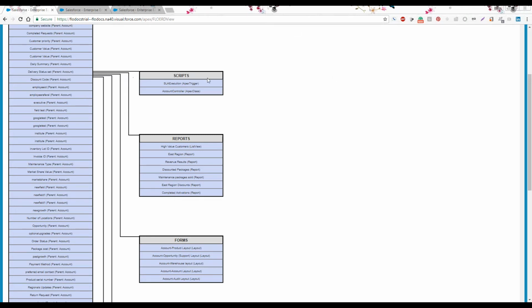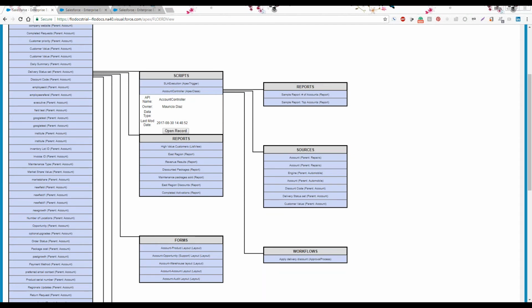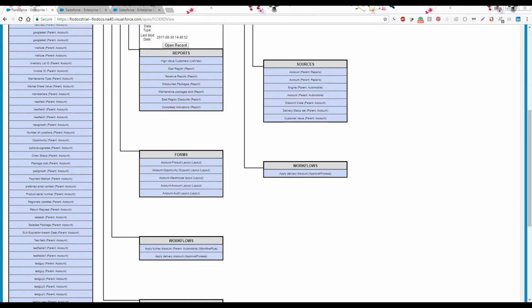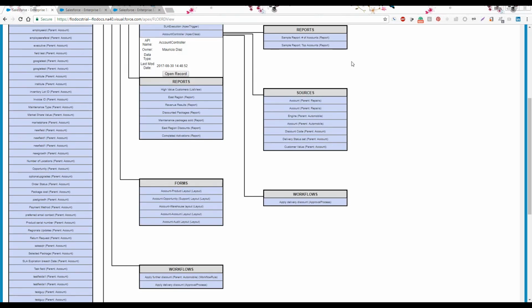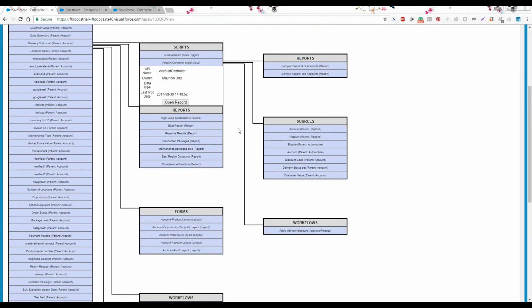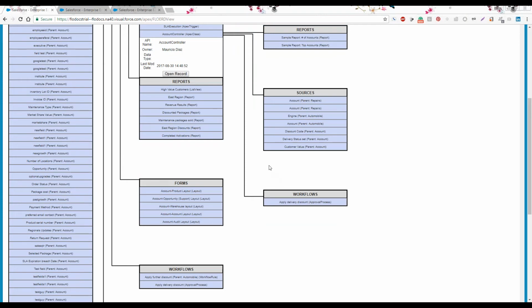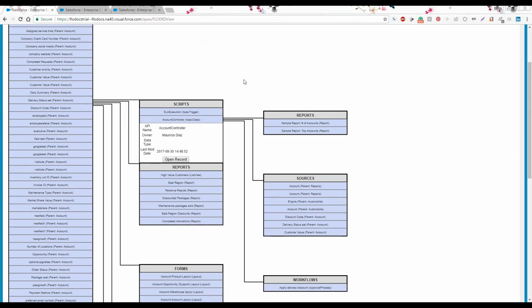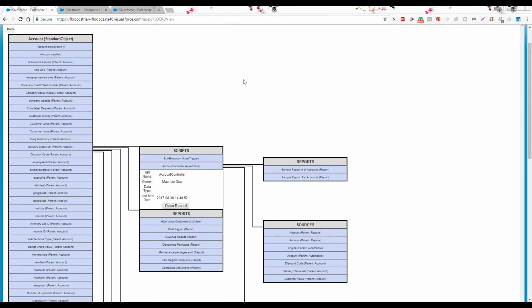So here we have the discount code. As you can see, we've got a script that is part of this customization. So if we click the script, it opens up and it shows us where this customization is also being used, other dependencies that are in that string. So as we can see, we have some reports that might be referencing a field that is in the script. We've got sources here that this Apex class is using, and also it's related to the approval process here. So as you click more and more into the fields, you actually see more details of your customization.